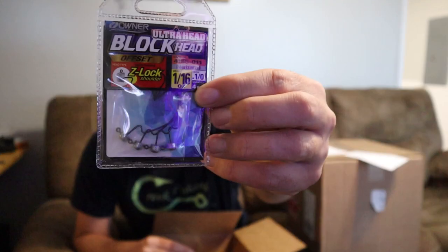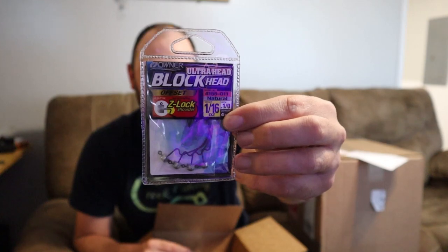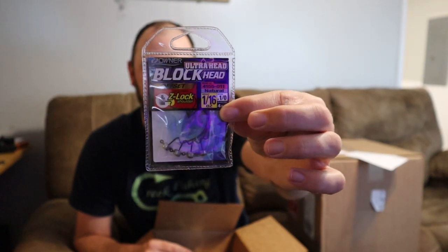It's only a 1/16 ounce. It's a Ned Rig block hook with the offset hook. It's a 1/0 size hook. It's a 1/16 ounce jig head on it. And this is something I do use on Hellgrammites.